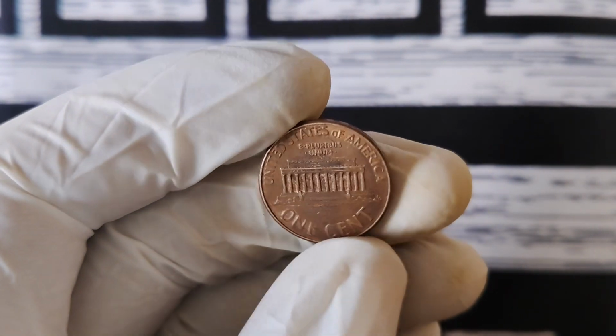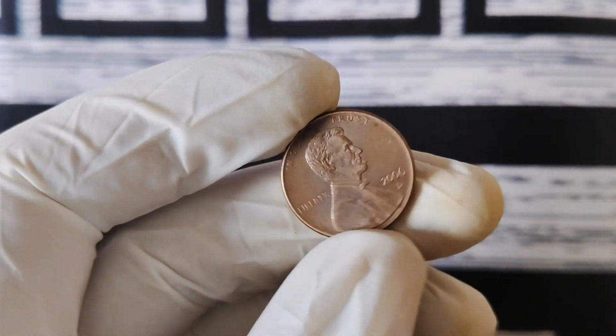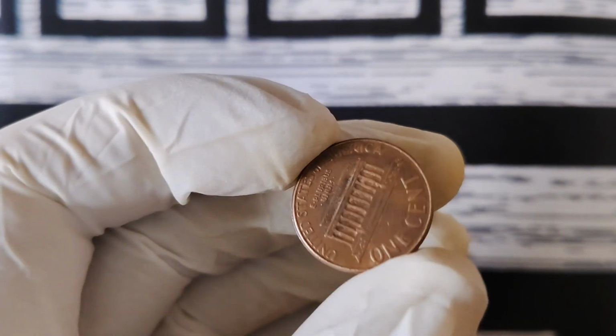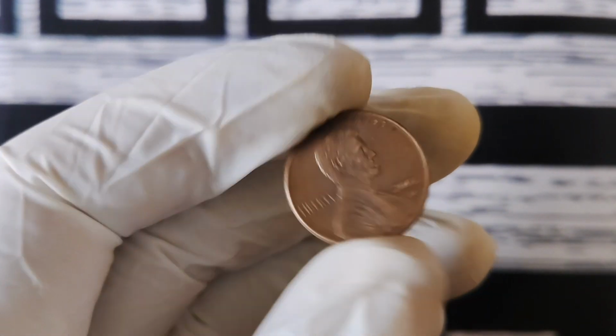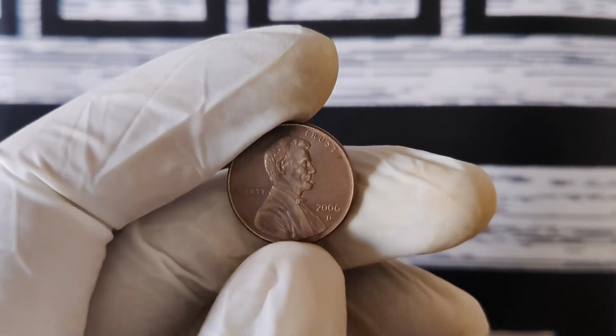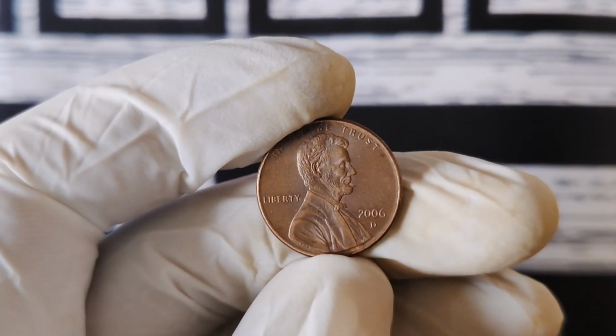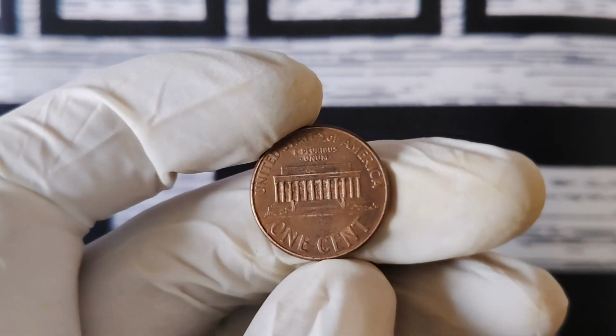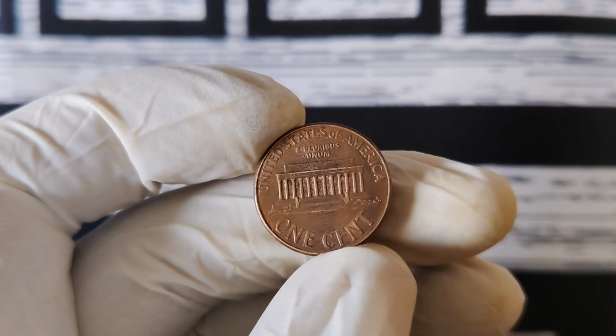Segment 2, why is the 2006 penny valuable? The real value of the 2006 penny comes from rare errors, high-grade conditions and unique varieties. Coin collectors and investors are always searching for coins that stand out due to minting mistakes or exceptional quality. If you have one of these rare pennies in your collection or even in your pocket change, it could be worth way more than you expect.